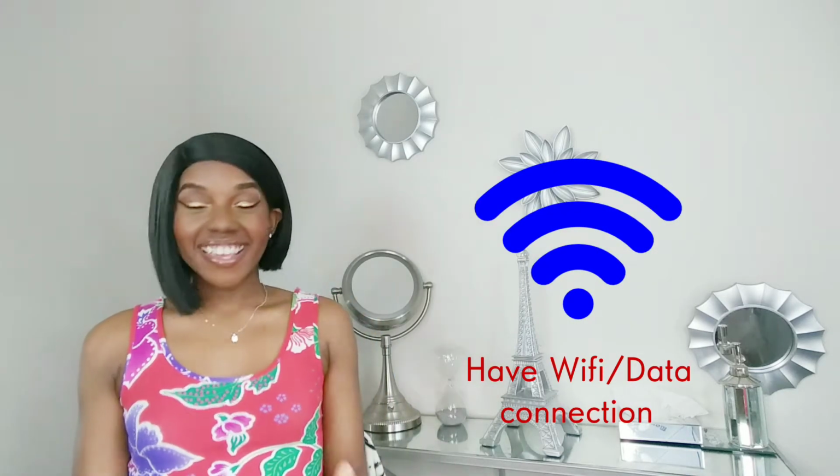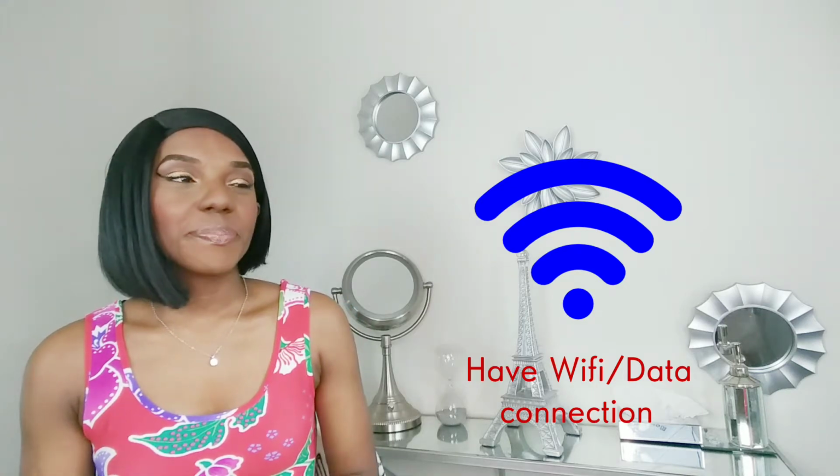Let's jump right in. So I made a list. If I look down, I'm looking at my list so I don't forget anything, okay? This is the most important part: make sure you have a reliable, stable, strong Wi-Fi connection. This could mean you make some kind of plan or deal with your cell phone provider prior to going overseas to make sure you have a data plan while abroad. Make sure you check the prices on that because that can get pretty expensive.